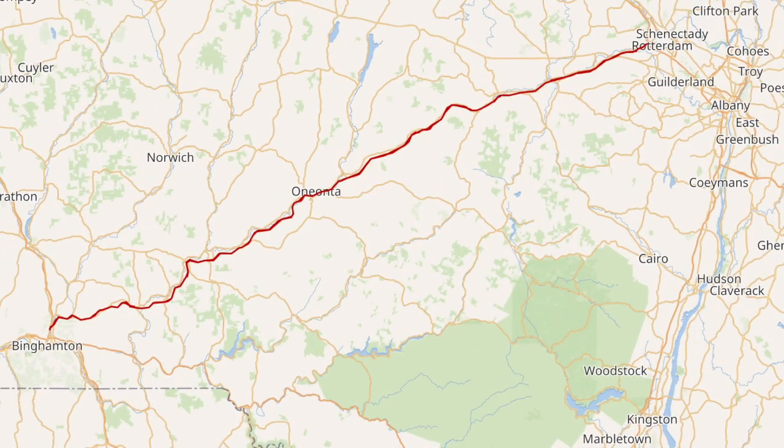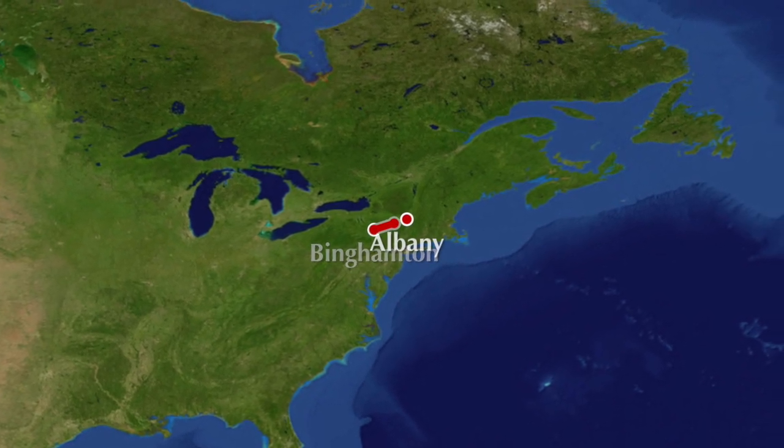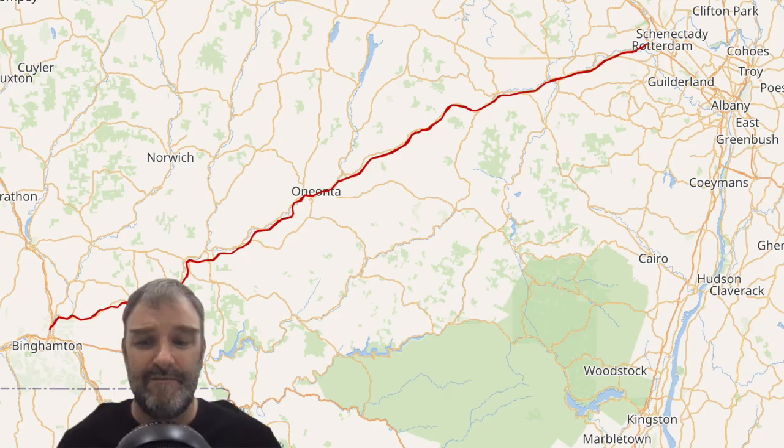So I-88 goes from Binghamton to roughly the Schenectady or Greater Albany area. It mostly is in the mountains, kind of the upper end of the Appalachians, so it's a pretty beautiful road all the way through.